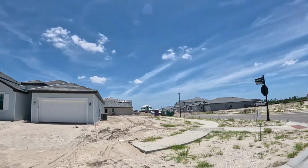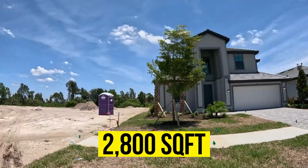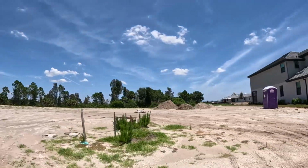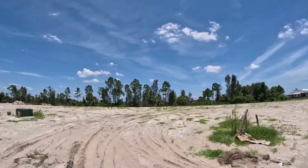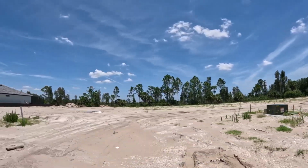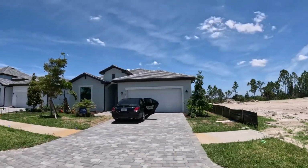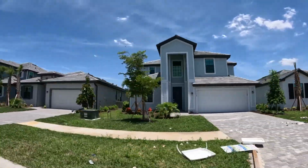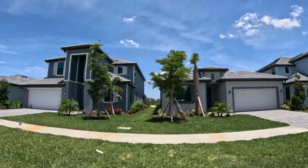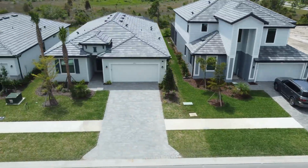Pulte is building from 1,600 square feet up to 2,800 square feet, and they start around $433,000 and go up from there. Pulte's building pools with their homes as well. So some great floor plans and options. Really love the Pulte. I was looking at their larger homes. I'm familiar with Lennar's product and their large home, but I wasn't familiar with Pulte's.